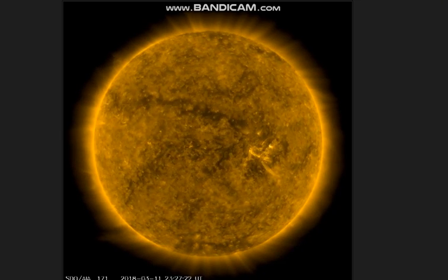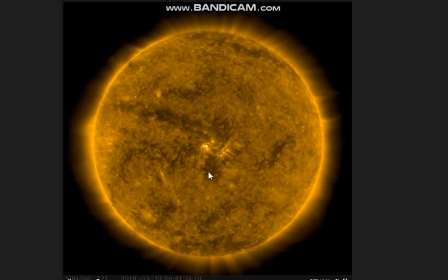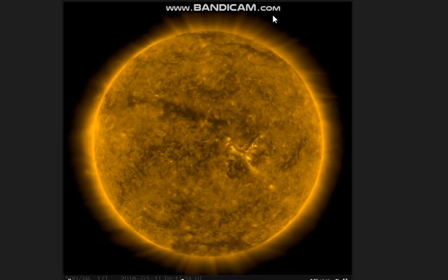And final look at our sun for closing. It still looks moderately inactive. We do have a couple of little lines showing. Nothing in the coronas.